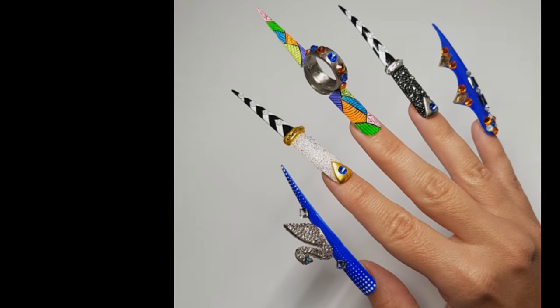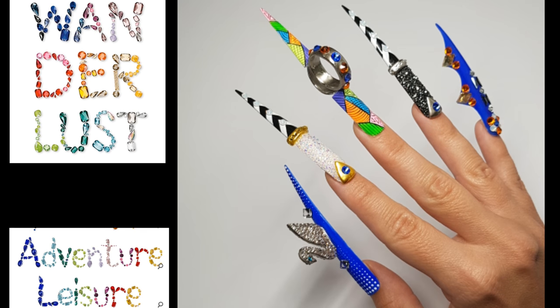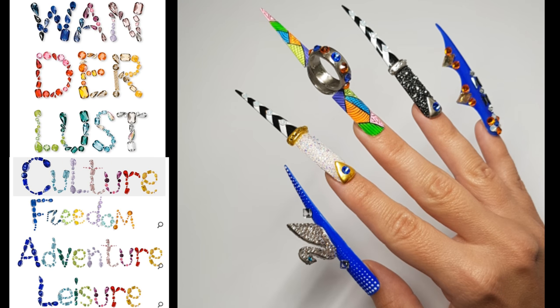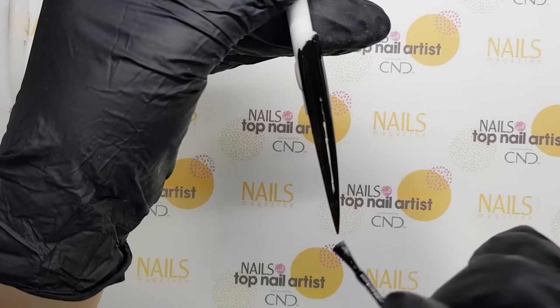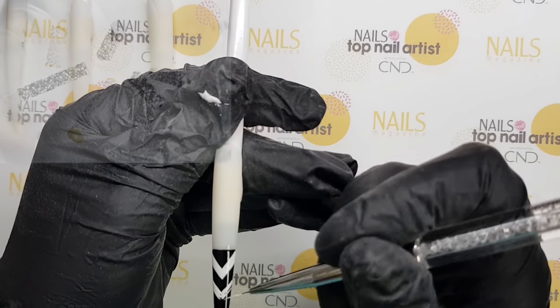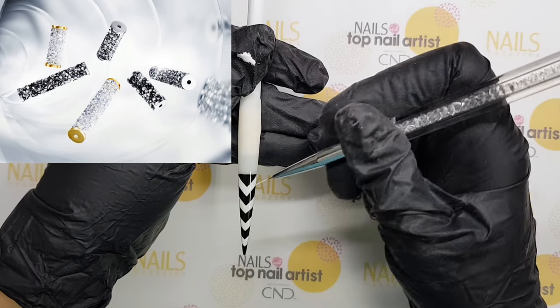Here you can see my final design. The trends and innovations of Wanderlust are culture, freedom, adventure and leisure. We were asked to create a design on 5 nails. 2 of the 5 nails were inspired by the new fine rocks tube.